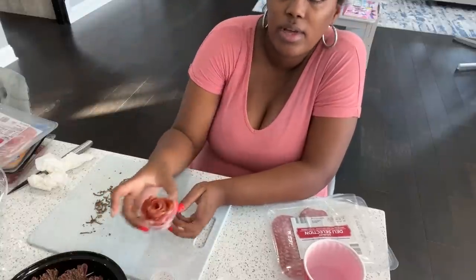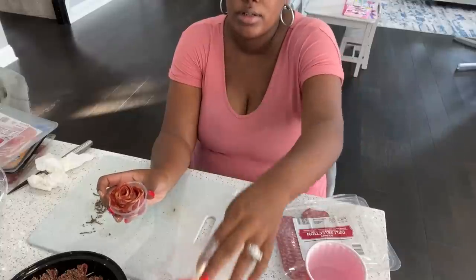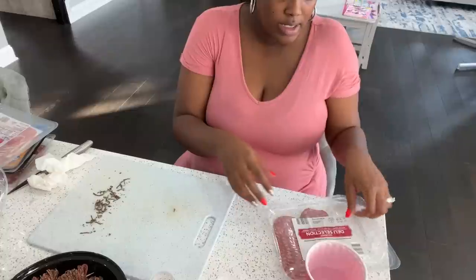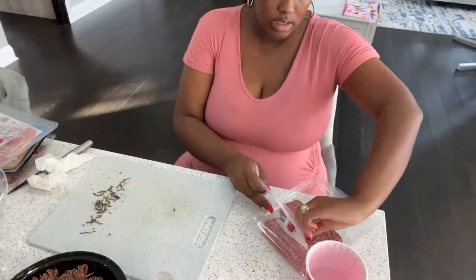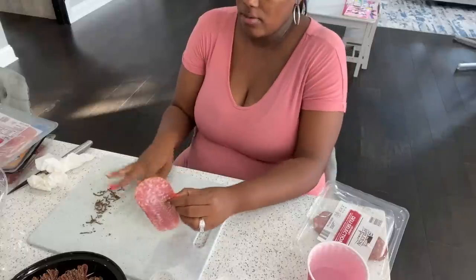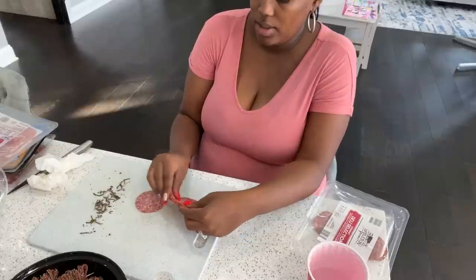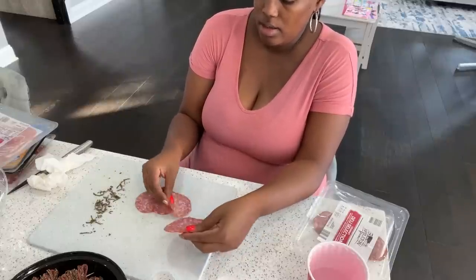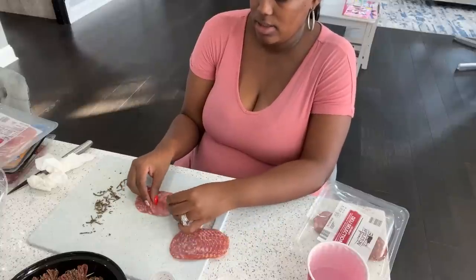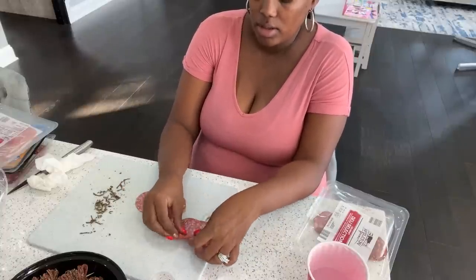Okay guys, so next I'm gonna do kind of like a tight rose. You can see it in these little things. I just get these from like Dollar Tree, but you can do like a tight rose. So what I did for that one is, I just took a row of meat and I kind of separated it to make it a little bigger. And you can do like, I don't know, like 6 pieces or so, depending on how big you want it. This one will be smaller.